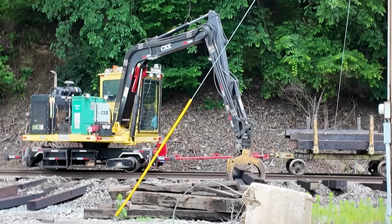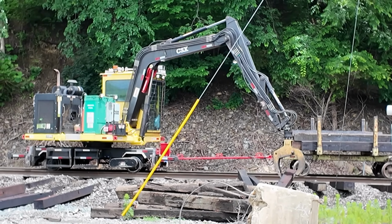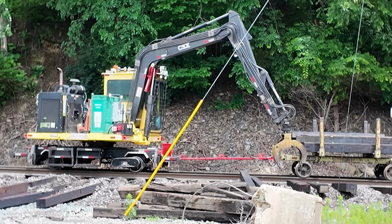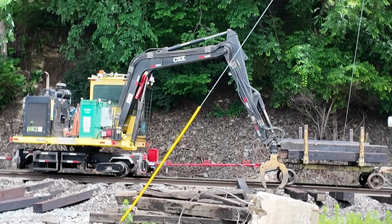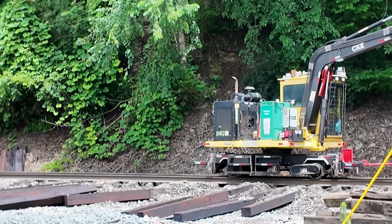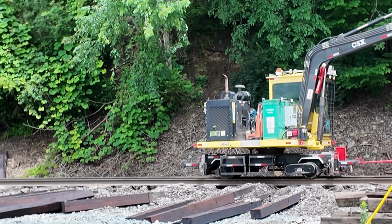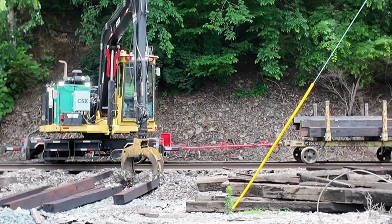Our friend Micah tells us, and he knows all things railroad, that the reason they're doing all this work is by the end of the year, they're expecting to have a train a day coming out of Clover Lake, going into this yard. And beyond, I imagine. So they're getting ready for some heavy traffic.